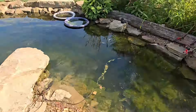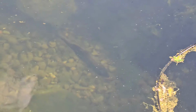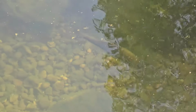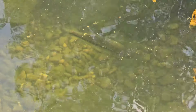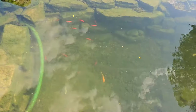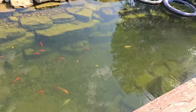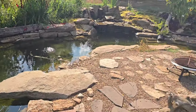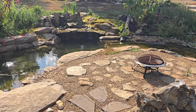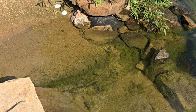Oh, there he is. Just floating right there off the rock. And what's interesting, if I can find those bluegill, I'll show you, but one's actually bigger than the other now. The one that got stuck in the wetland bog filter didn't have the same eating habits that the one out here in the big pond had. And the minnows had some babies swimming around in the beach.